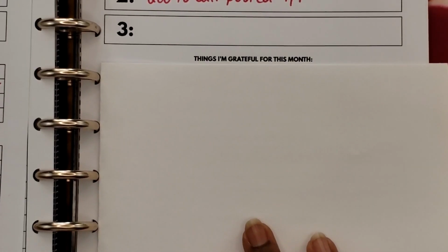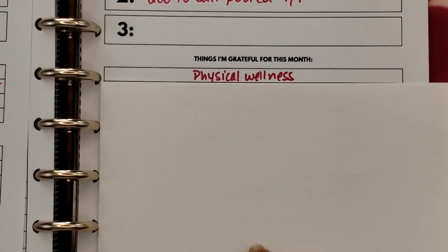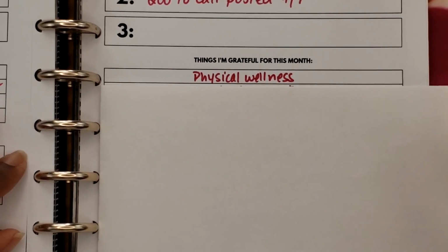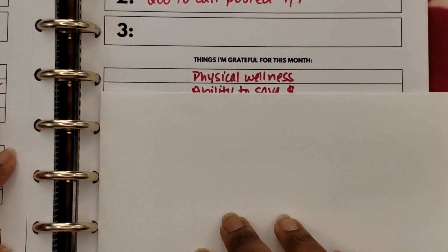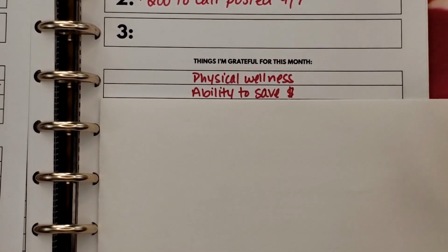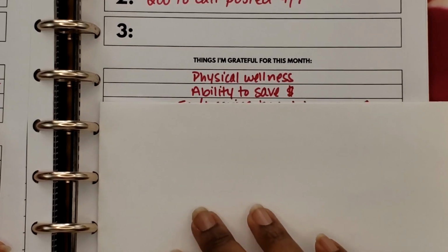On to some things I'm grateful for this month. The first is physical wellness. Of course, with all that's going on, I am just happy that we're staying well. That's it in a nutshell. The ability to save money. Not only do I have the ability to earn money by being able to work and work from home, I also received the stimulus payment, and that was very helpful. But the ability to save during this time, it just makes me super grateful.